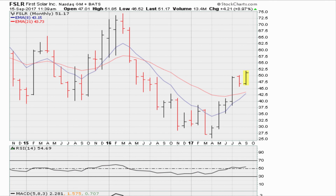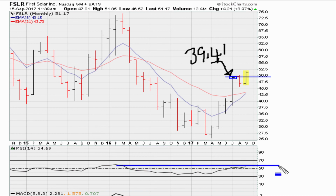And we can see that the monthly, and this is the price I would use, is based on this monthly closing high from 2 months ago. So as long as it is holding above that breakout level of 39.41, going back to this monthly closing high, it can be a breakout candidate. Now, of course, for it to be successful, it would have to clear this level. But it's getting close to that. I would still consider it a breakout as long as it's trading above 39.41.